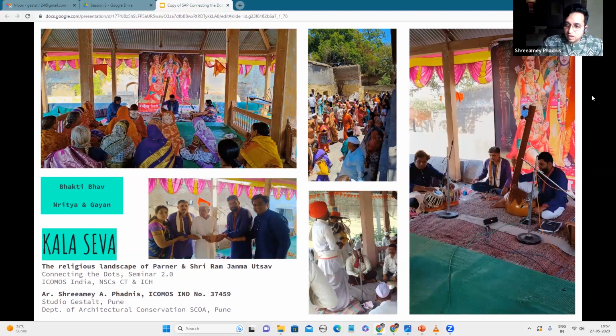You can see this is our colleague from Studio Gestalt who is singing over here. He's performing Bhakti Geet and Bhav Geet. There are various types of seva that can be performed, and one of the most important is Kala Seva. We all know that the Ranga Mandap in a temple is meant for performances, which are done as seva to the Lord.